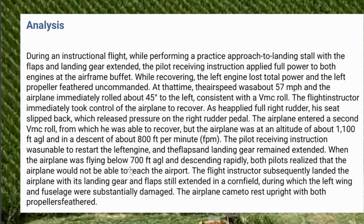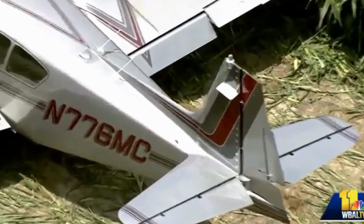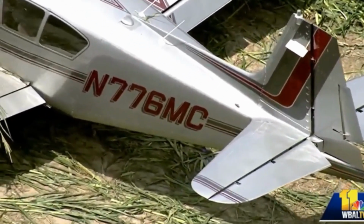When the airplane was flying below 700 feet and descending rapidly, both pilots realized that they were not going to reach the airport. The pilot landed with the landing gear and flaps still extended in the cornfield, in which the left wing and fuselage had substantial damage, but they were upright, as we can see here. So back on scene, there's that aircraft. There's that tail number again.